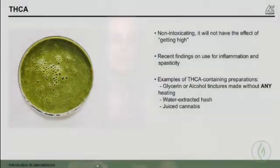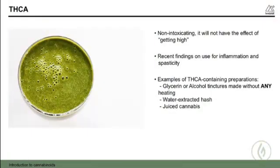THC acid preparations, tinctures especially, are a great way for people to try cannabis for the first time without a whole lot of fear of intoxication. There are a lot of interesting findings from these bodies of patient anecdotal evidence that we've been putting together to show that THC acid has some pretty substantial anti-inflammatory properties and may have some antispastic properties as well. More work needs to be done on that, but there are clear indications that there's more to learn there.